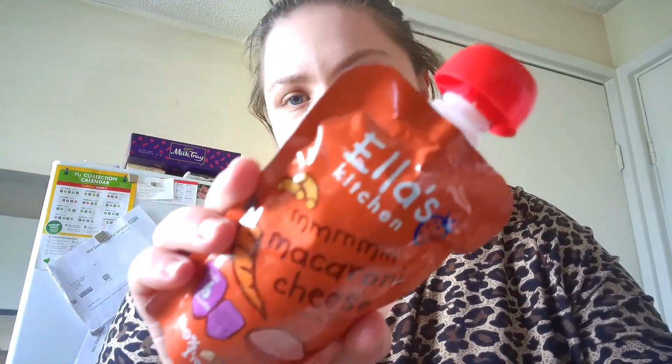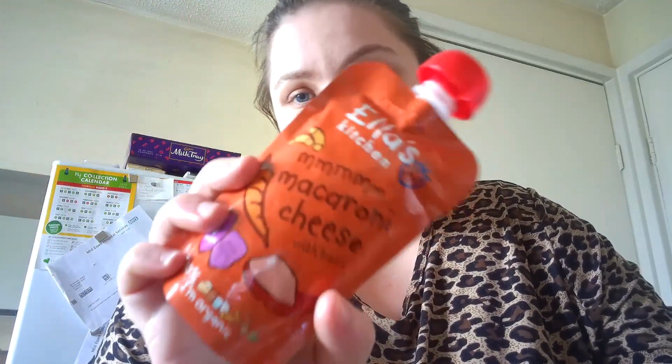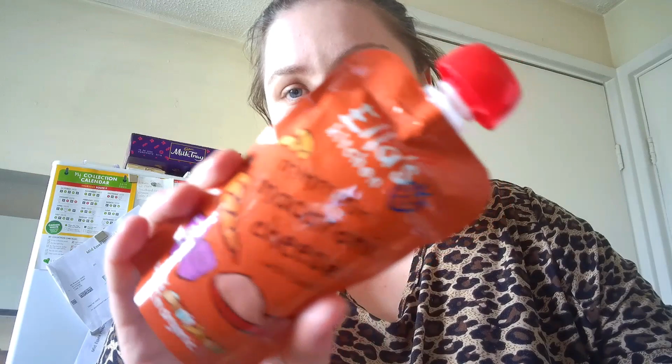And then the next stage up is 6 months, which are a bit thicker purees. They sort of get them used to chewing their food before you then go on to thicker foods. You don't want them to basically drink the bigger foods and choke. So this helps them chew, because it's still a puree, but it's a bit thicker, so they have to chew it a bit.